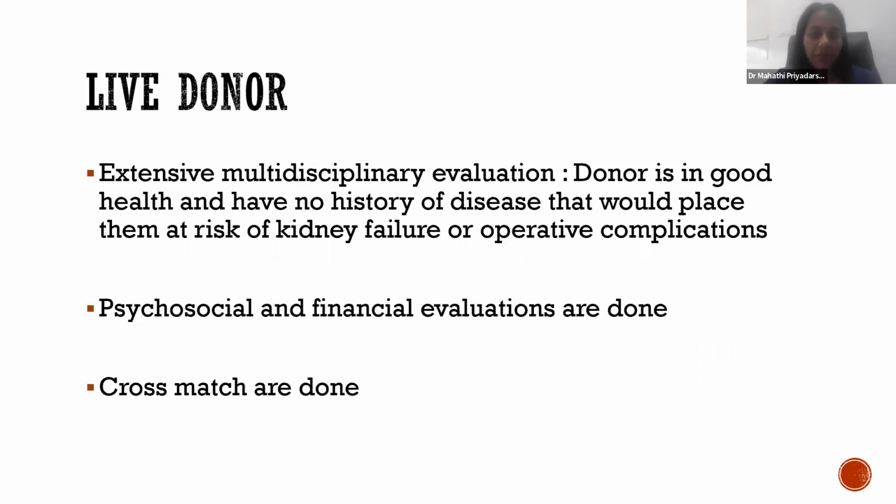For a live donor, extensive evaluation is required. The donor needs to be in good health. They should not have the risk factors which have been mentioned earlier, like chronic lung diseases, chronic heart diseases. They should not be chronic smokers or drug addicts, or have extensive atherosclerotic diseases or recurrent kidney stones. All these things are screened to get a kidney from a live donor. Their psychosocial and financial evaluations are also done. And after they match all these criteria, cross matching is done with the recipient, meaning the person who is going to get the kidney.